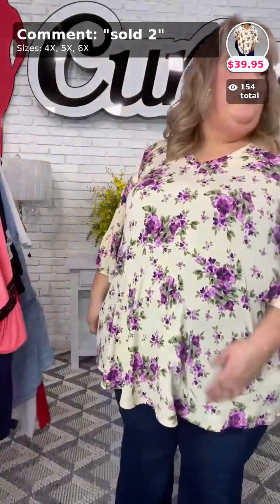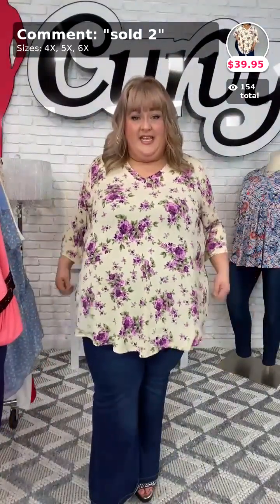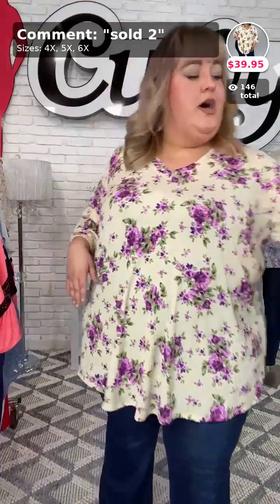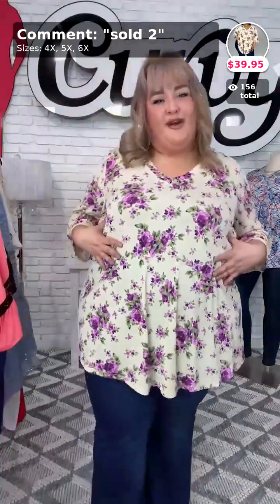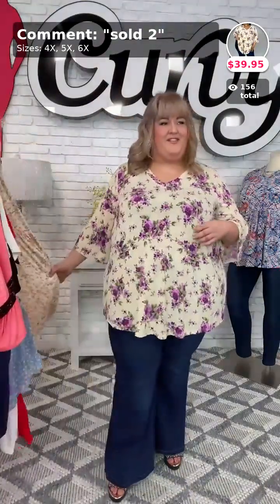Delightful Days is available in a 4, 5, and 6X. I am wearing a 4X in this. It is fitting me absolutely beautifully, definitely more top-like on me. Thank you, April. It is made of poly spandex. I love the poly spandex, so stretchy. Now, the coloring is buttercream, that beautiful buttercream yellow. Don't fear, because I have another buttercream coming right up after this.